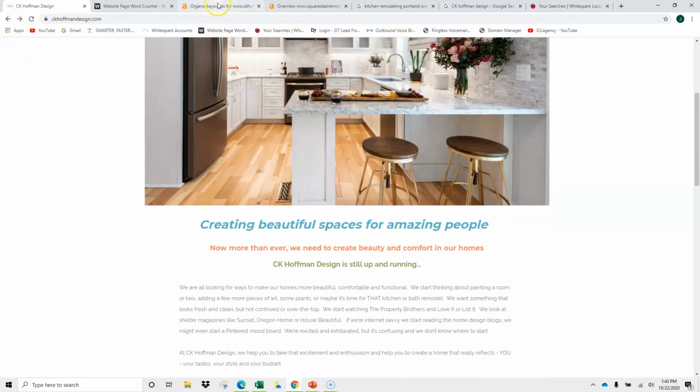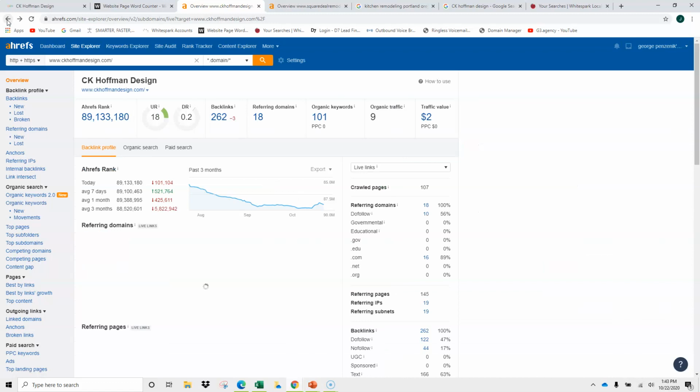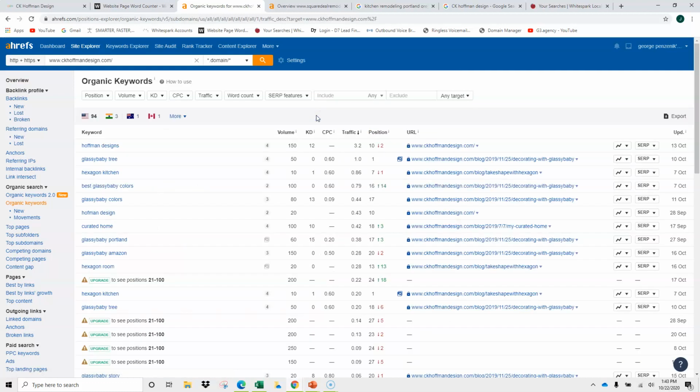Now, let's look at some of these keywords that we're talking about. As we look at your site, you've got, and we'll rewind right here, about 18 referring domains. Those are backlinks basically from other credible sites back to yours. And you've got about 101 keywords. If we look at this, and this is really where, besides content, keywords play a major role. You can see for Hoffman Designs, it's searched 150 times a month, and you're in the 10th position. You've dropped 2 recently, so you're getting about 3 traffic from that. But your other terms here aren't generating a lot of traffic.